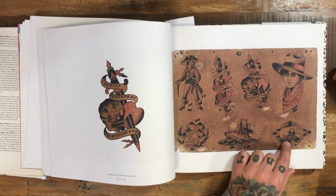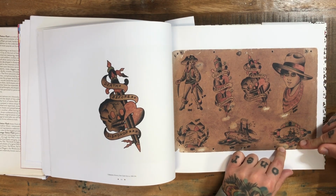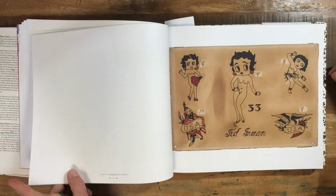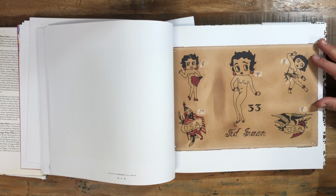I really like this ship with the big chains and stuff. It's such a small, simple tattoo, but there's a lot working in that one. This pirate with the polka dot sleeves is kind of fun too. Here you've got a whole page of really wonky Betty Boops.